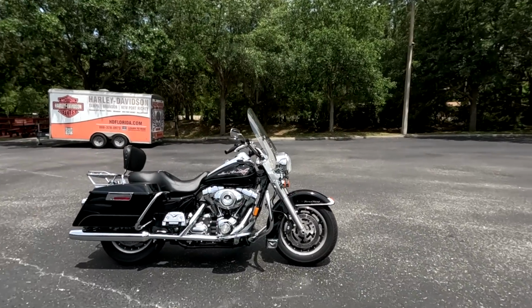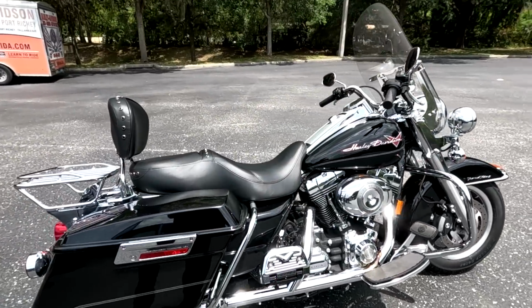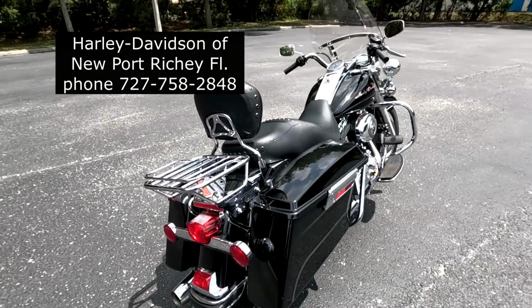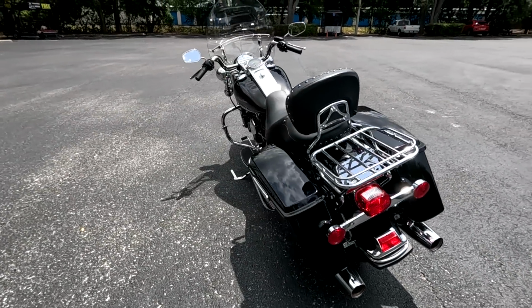Hey, Motorman here, and I'm at New Port Richey Harley Davidson, and I'm about to take a very special motorcycle for a ride, and this is it. This is a 2008 Road King, and you may say, well, what's so special about it? Well, it's a 2008 with 2,700 miles on it. Very tough to find bikes like this, low mileage and in this condition.